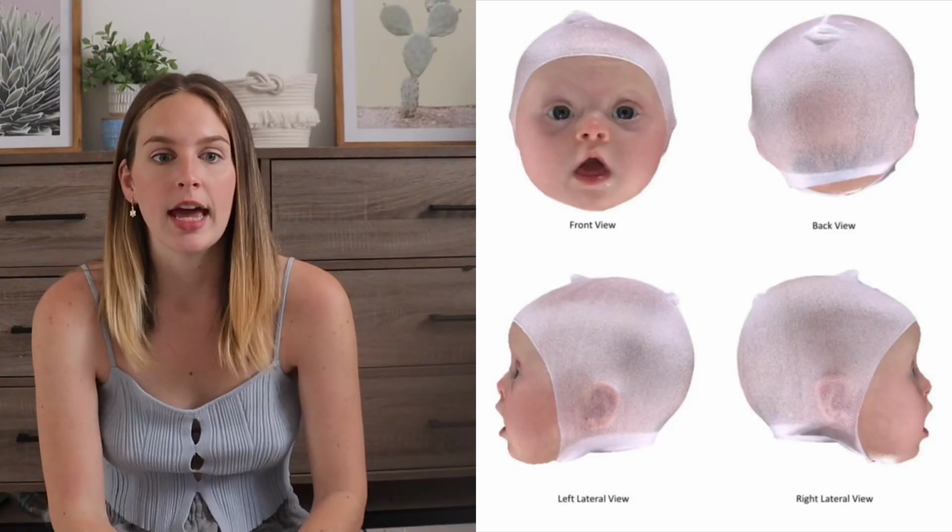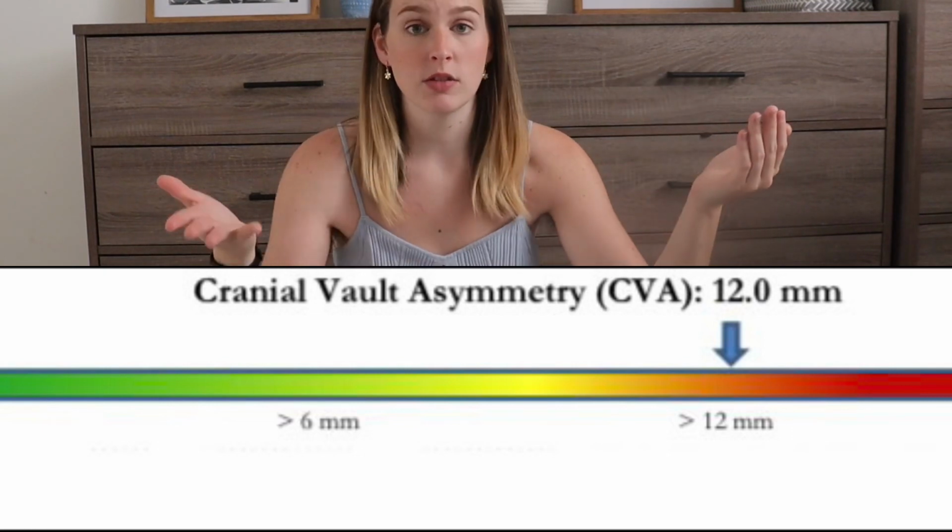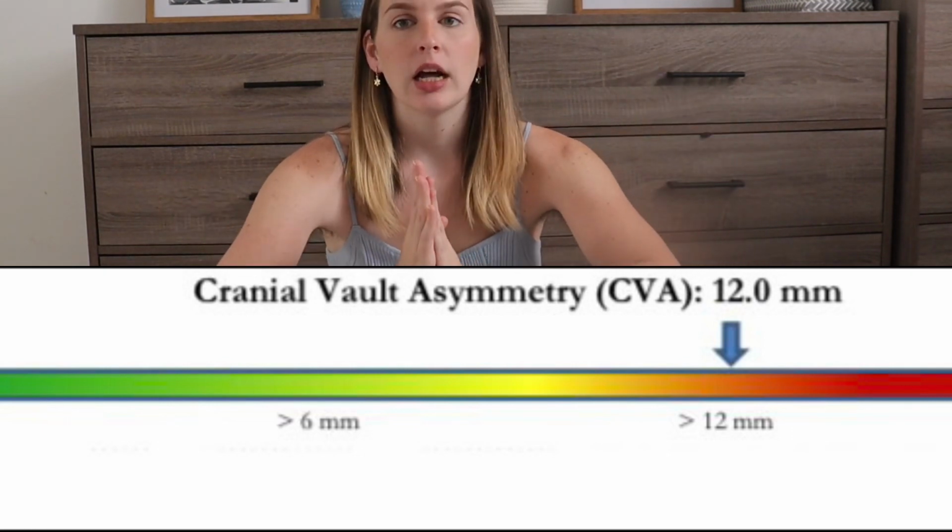We got her imaging done. It was the evaluation appointment at Cranial Technologies. They somehow used those images to do a mathematical equation to then give you a number. That number is shown to you on a line chart from normal to mild to moderate to severe. And her number fell in the severe range. So she was obviously recommended a helmet.